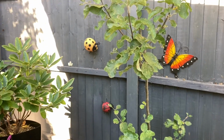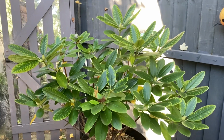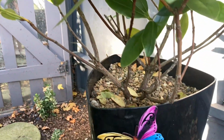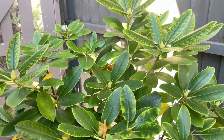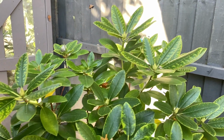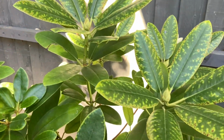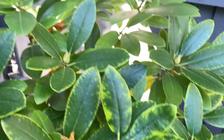I need to research how to prune, as I said before. And my beautiful rhododendron, which is happy in its pot. You can see that I've top dressed all my pots with the little pebbles. And it's got a lot of buds, which some of you told me means it's setting its flowers for next year. So I think this will look gorgeous next year.